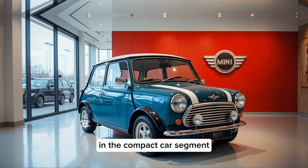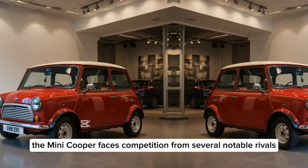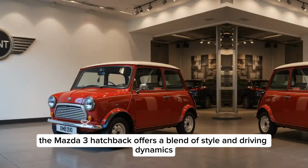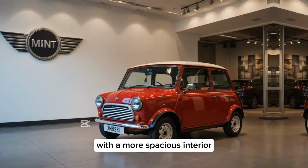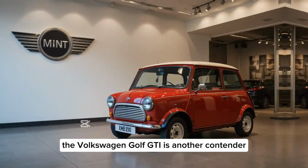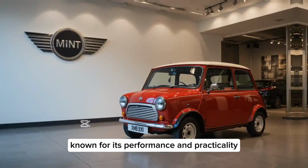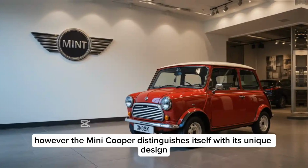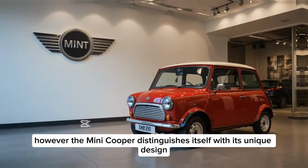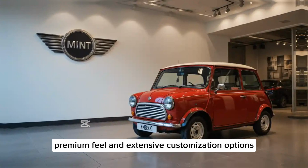Competitors and market positioning. In the compact car segment, the Mini Cooper faces competition from several notable rivals. The Mazda 3 hatchback offers a blend of style and driving dynamics, with a more spacious interior. The Volkswagen Golf GTI is another contender, known for its performance and practicality. However, the Mini Cooper distinguishes itself with its unique design, premium feel, and extensive customization options.